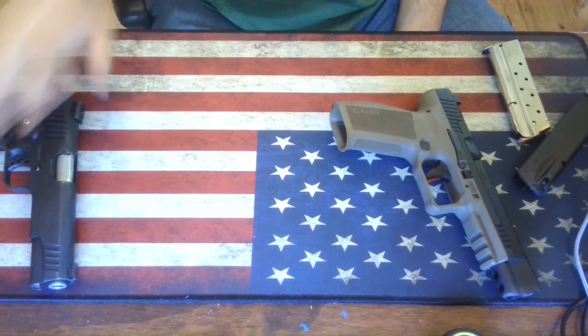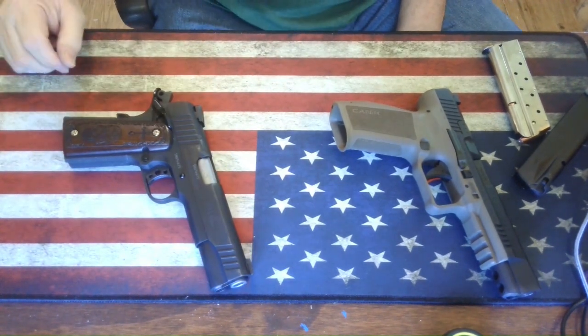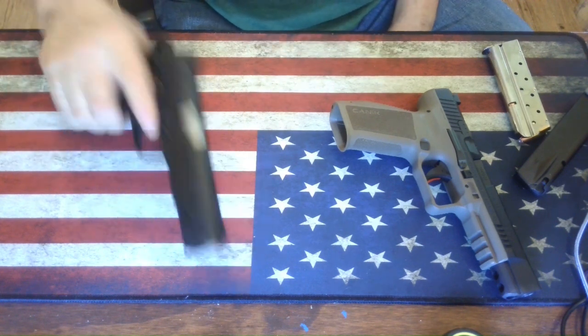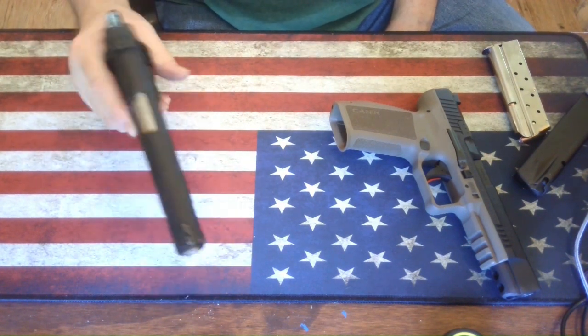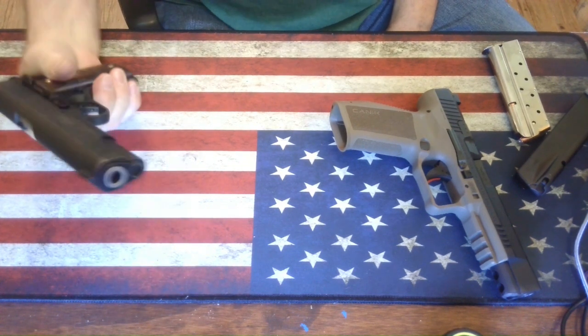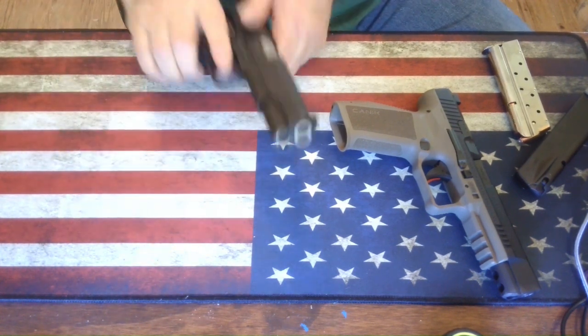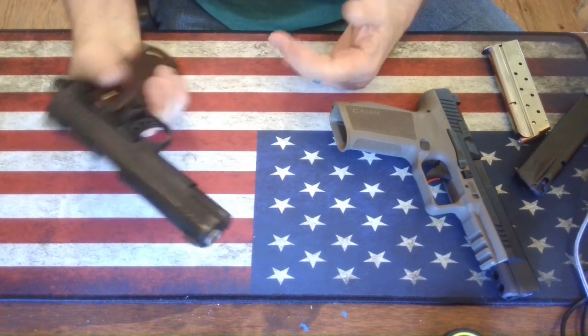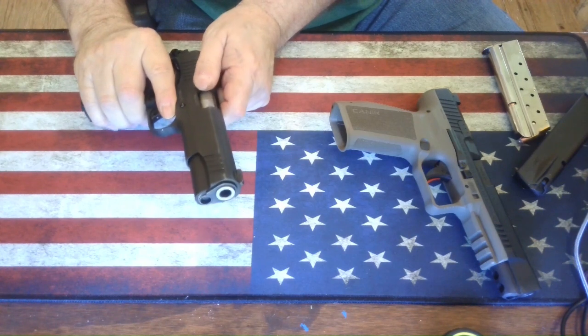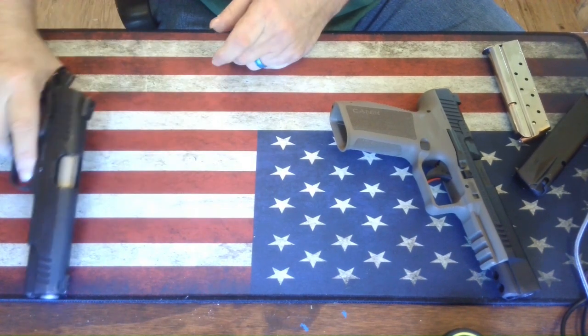Would that ever replace this? For this old man, at least, no. I mean, everybody is out there, everybody has their own opinions. But I've never had to beat the table with this gun to get it to come out. I've never had a failure to extract like that before.